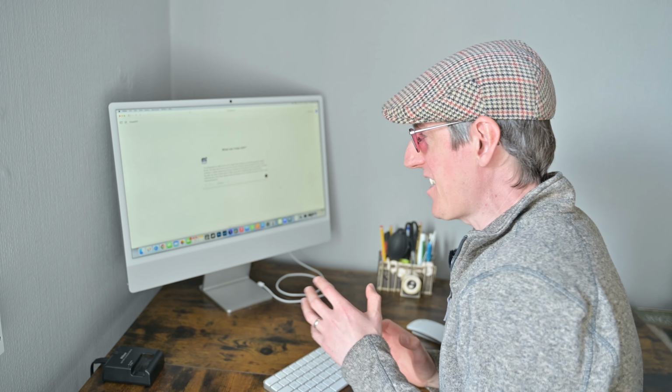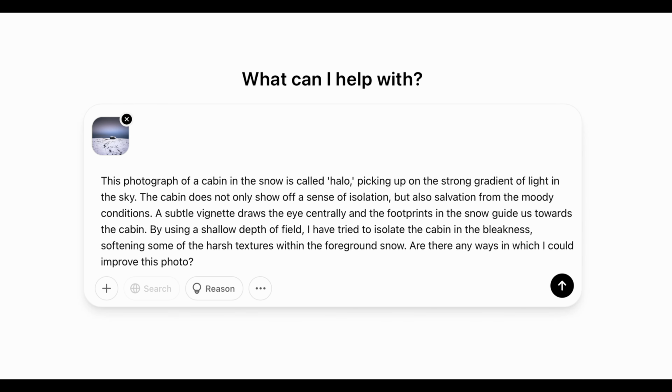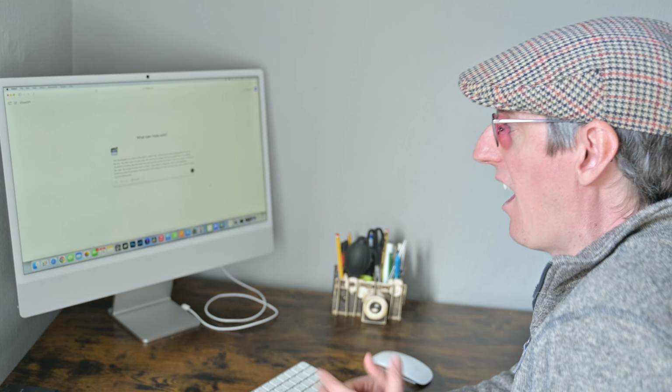This time I've decided to write, this photograph of a cabin in the snow is called Halo, picking up on the strong gradient of light in the sky. The cabin does not only show off a sense of isolation, but also salvation from the moody conditions. A subtle vignette draws the eye centrally and the footprints in the snow guide us toward the cabin. By using a shallow depth of field, I've tried to isolate the cabin in the bleakness, softening some of the harsh textures in the foreground snow. Are there any ways in which I could improve this photo?